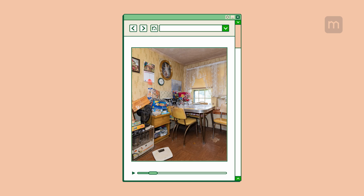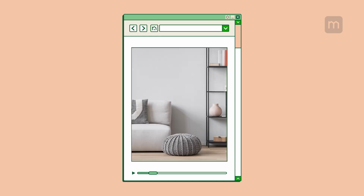Think about when you're searching through property listings yourself. What are you most drawn to? Is it something that's tired, old and cluttered? Or is it something that's fresh, modern and clean?